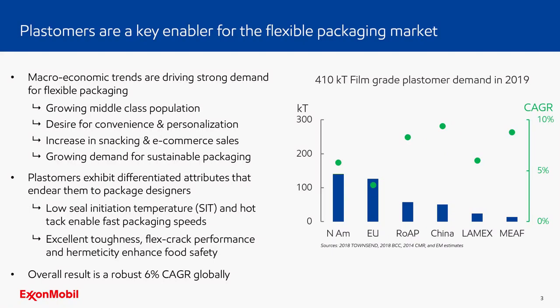Plastomers are a key enabler for the flexible packaging market, and there is a broad set of macroeconomic trends driving high demand for packaged products. Certainly a growing middle class accustomed to flexible packaging that is convenient and personalized, meaning just right for their individual lifestyle, is ever present. Grab-and-go meals, a snack-based lifestyle, and the significant surge in purchase of staple and shelf-stable foods driven by the pandemic have only added to this demand, as has the jump in consumer products and meals delivered through e-commerce channels.